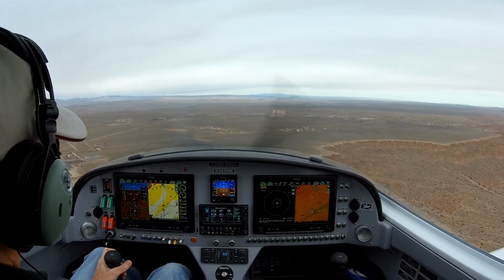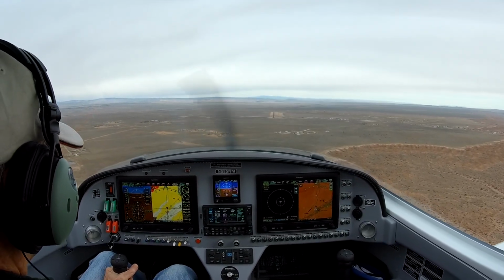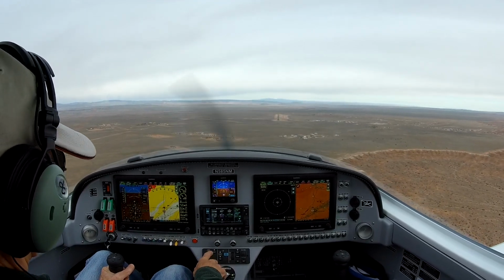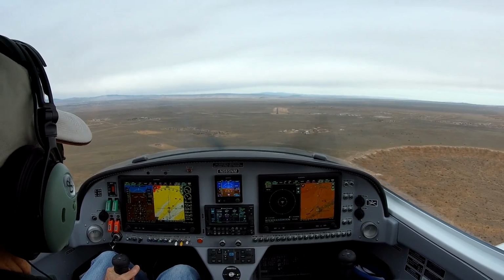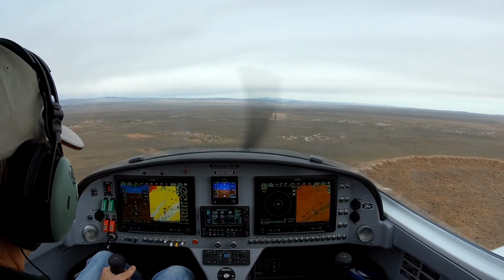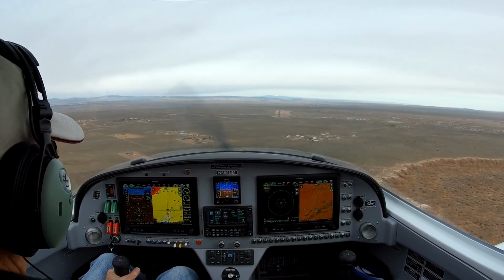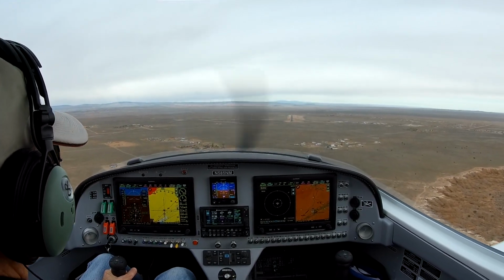back down to Albuquerque, Belen. All right, still above the glide path. And a 12 knots crosswind from the left. That's why we got the crab going on. All right, glide path's getting captured. Perfect. You even did it from above. Surprising. All right, let's get up a little bit on the RPMs.